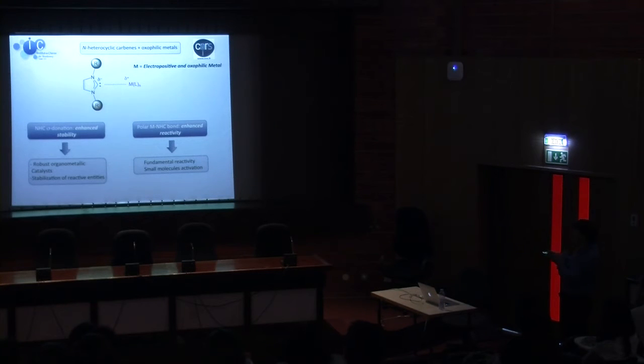As I will show you in the second part of my talk, if you've got a very bulky group here, then you enhance the polarity of the metal-carbon bond, and therefore you can do some activation chemistry with small molecules. So with an electropositive metal, you can play it both ways: stabilization and possibly enhanced reactivity. So I'm going to first talk about the more classical approach, using NHC for improved stability.